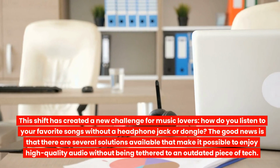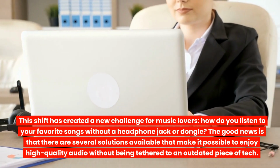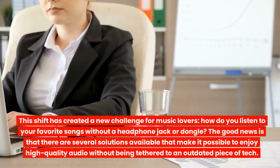This shift has created a new challenge for music lovers. How do you listen to your favorite songs without a headphone jack or dongle? The good news is that there are several solutions available that make it possible to enjoy high-quality audio without being tethered to an outdated piece of tech.